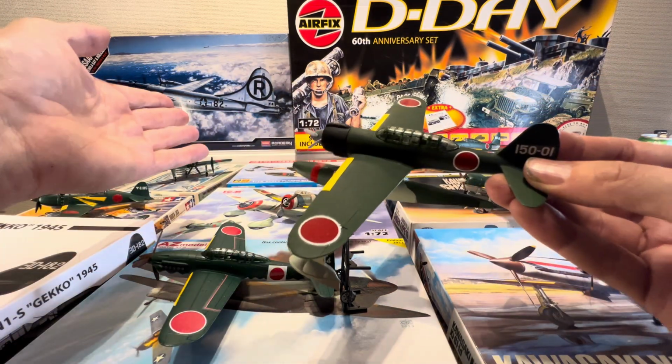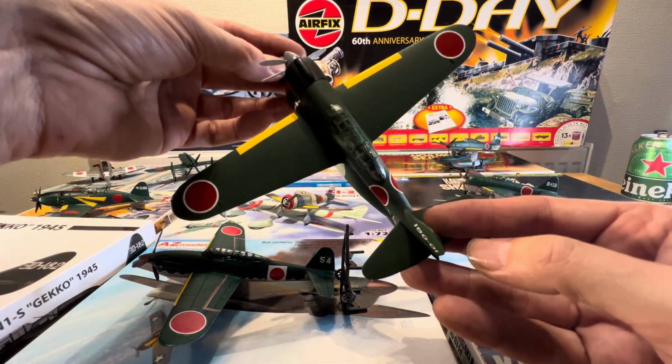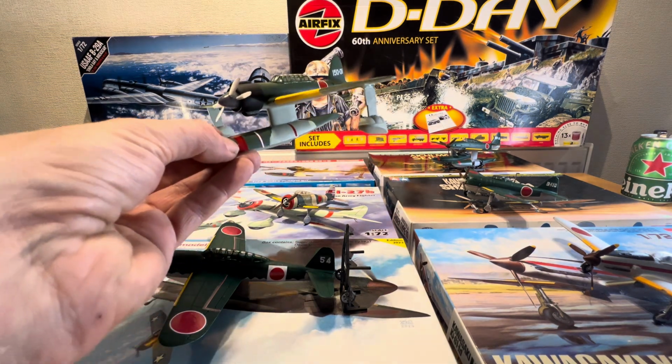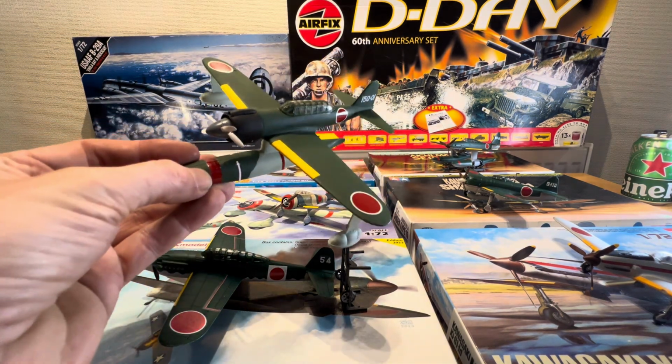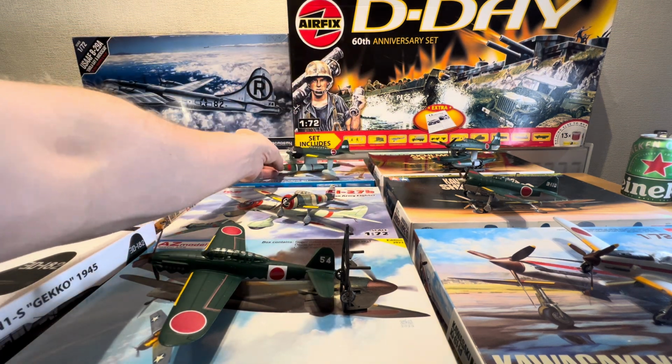Based on this experience with RS Models, I have again been and bought a load of RS Model kits, because some of them are quite interesting, and it gives you a slightly more diverse range in your kit stash, as opposed to just picking up regular Tamiyas and Airfixes.